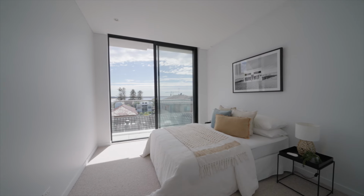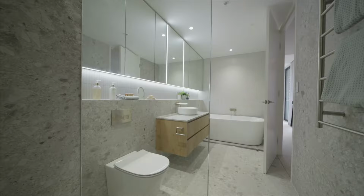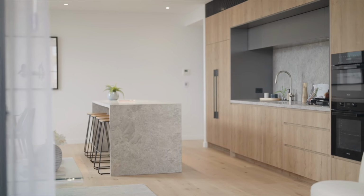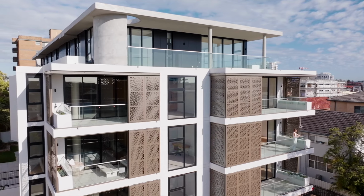It's important for us to get the best performance, to focus on the sustainability aspect of every project that we do, and to create a space that is timeless. It's understated, but it's got everything that you could expect from a luxurious space to live in.